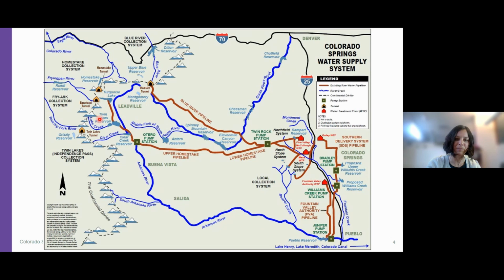So let me talk about the system up here. We collect quite a bit of water from the west side of the Continental Divide. And so this kind of faint dotted line here is the Continental Divide. Our first system, which is the smallest, is the Blue River Collection System. And that is just on the other side of Hoosier Pass. Just as you drop down the pass, we actually have some collection systems on either side of Highway 9 up there. We have Upper Blue Reservoir, and then we have Hoosier Tunnel.